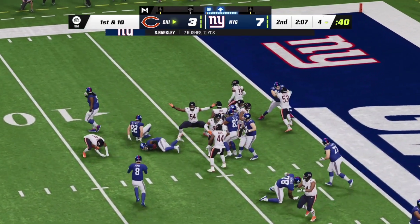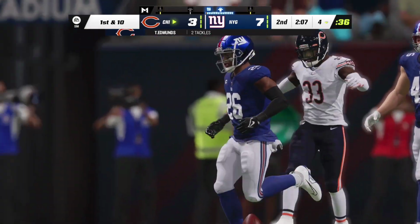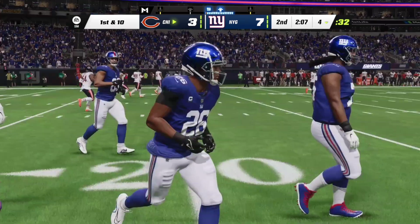And he is not going anywhere. They stop him for no gain. They'll get neither the touchdown nor the 1st down, and it'll be a turnover on downs.